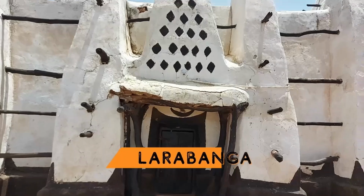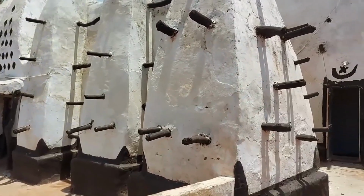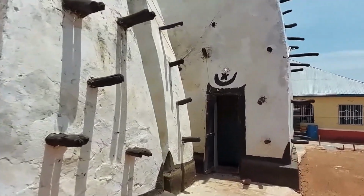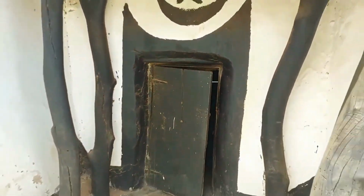Now, when you're at Mole, you are also going to want to go to a town called Larabanga. Why do I want to go to Larabanga, you might ask? You may or may not use that tone of voice, but you might ask. Well, Larabanga has two sites, and a lot of people just stop and see the mosque. The mosque in Larabanga is really cool. It's actually done in an old Sudanese style. And it is just a really interesting mosque to look at. Plus, there is a very interesting story about how and why it got established.